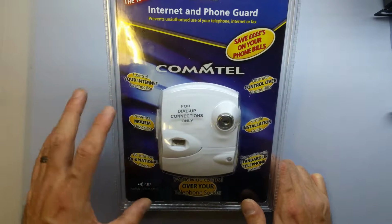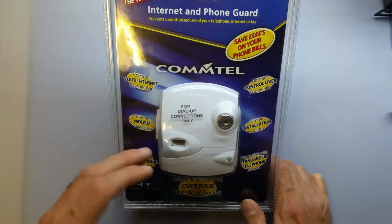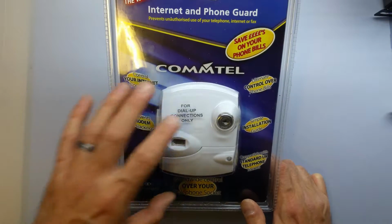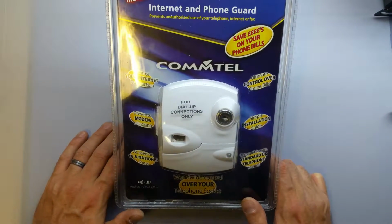And you could set it up using touch tone. You could do it remotely or whatever, and it basically filters if you dialed a dialing code or a telephone number that was already programmed. This is not to be allowed to be called. It just wouldn't let you call it. It would cut it off immediately.